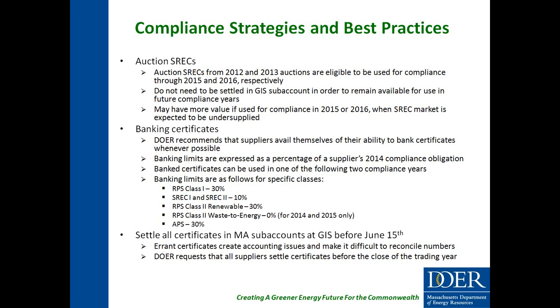The last thing I'd mention here is we really strongly encourage everyone to settle all your certificates in your Massachusetts subaccounts at the GIS before June 15th. This is what is required for compliance. And in the past, we have allowed certificates that are not actually settled in a subaccount, either reserved or unsettled or settled in a different state subaccount.